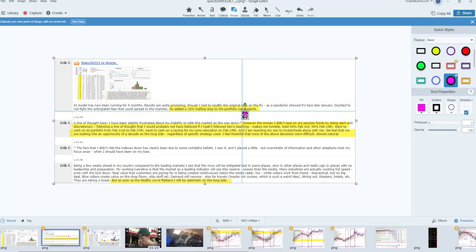But I really want you to listen to this next paragraph. However, the money I didn't lose on my pension funds by being alert and discretionary, he was following a line of thought to get out of those positions that he probably would not have believed in if he hadn't been following our teachings. And that makes him humble because he changed his mind on the basis of evidence and took responsibility. And so he sold 50% of his pensions on February 3rd, 50% on February 10th in absolute safety. And then he went to cash in the AI portfolio February 21st to February 28th. And he went to cash in a savings account for his son's education on February 24th.